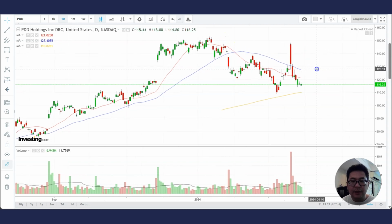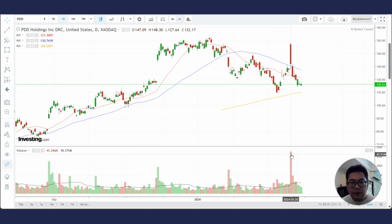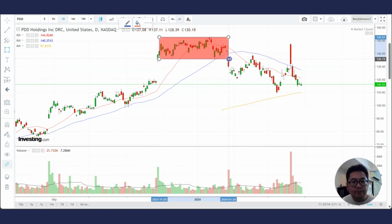As you can see, the stock had the earnings gap up and a large candle on heavy volume form. Now usually a big candle on heavy volume is not something that is good, but you have to look at the context that there was a lot of resistance, a congestion area here. This is the resistance area. Let me just draw the resistance area for you to see.